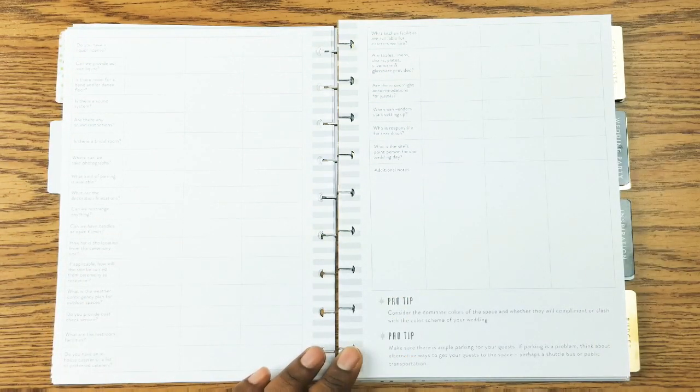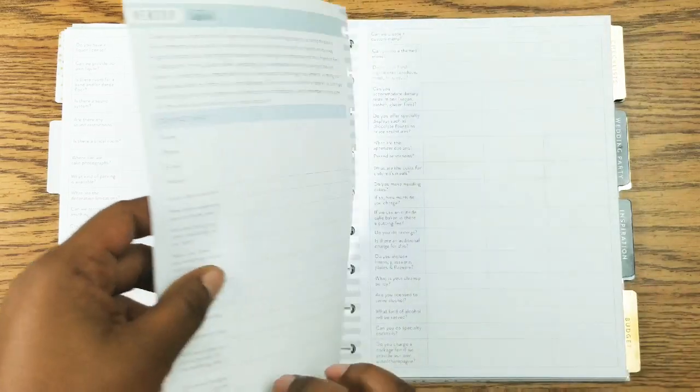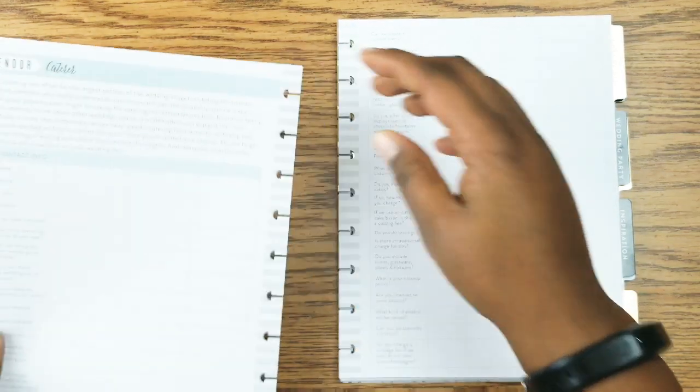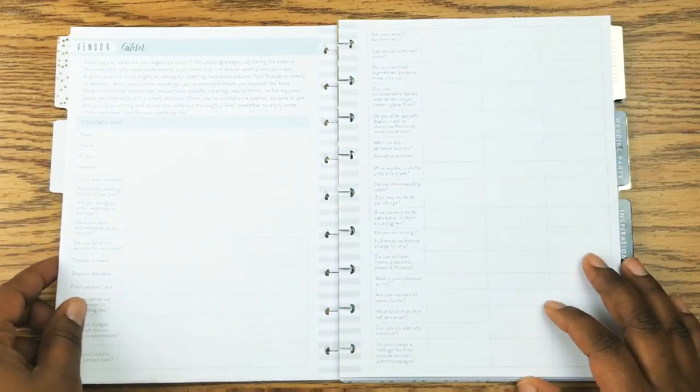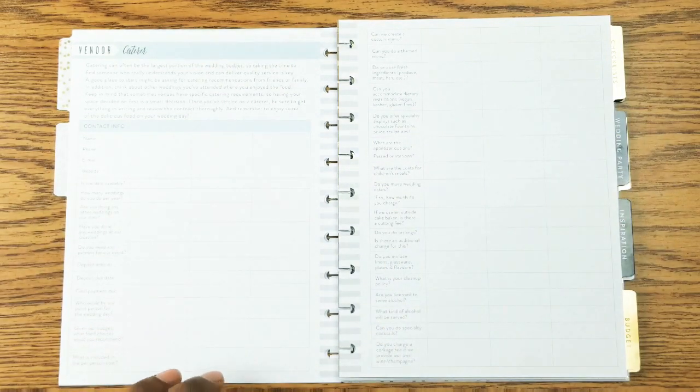It has a pro tip, well, 2 pro tips here. Consider the dominant, did they mean dominant? It says dominate. Well. Whether the colors of the space will complement or clash with your color scheme. That's a very good question. And make sure there's ample parking for your guests. A great question as well. You don't want to be in the wedding or the wedding party where a bunch of people's cars get towed because parking was not considered.